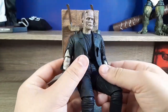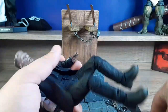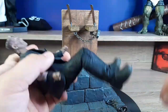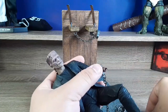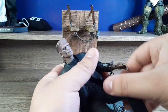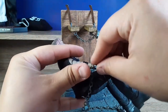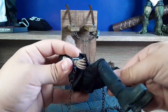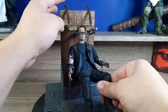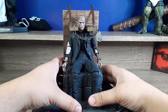So once you get your monster into your seating position, you pretty much have to take his hands off, which is pretty vital. And then you put these chains right around his wrist, which is pretty self-explanatory, but I just thought I'd kind of show you guys just in case you were wondering. And you just slide this onto here like this, and slide that onto here like this, peg those in, slide him nice and neatly underneath here, and boom, you have him ready.